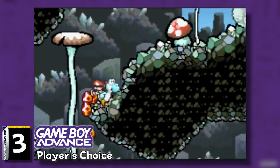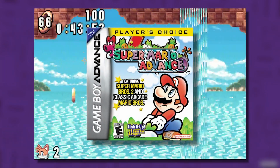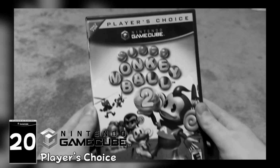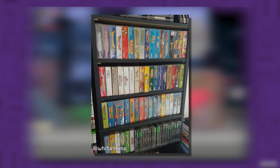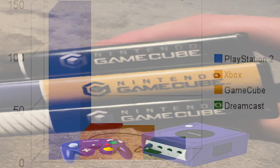At number 3, we have the Game Boy Advance's Player's Choice. Isn't it crazy how this design uses the exact same label as the GameCube's Player's Choice, which is the second worst on this whole list? This is because it doesn't affect the spine of the box at all, which removes the core problem with the design of that underperforming lunchbox's cases.